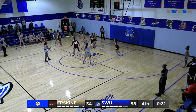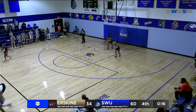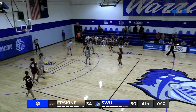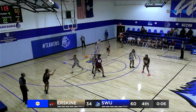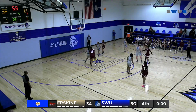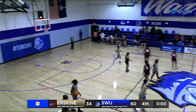We get it inside. Rachel Page throws it up with the right hand and able to get the bucket. And that got the Warrior bench up and rowdy, as they're happy for her. Here's a three-pointer from Henry, no good. Glover will hold it out, and that's your ball game.